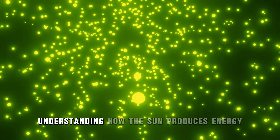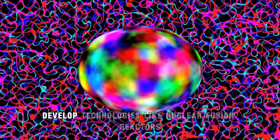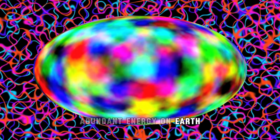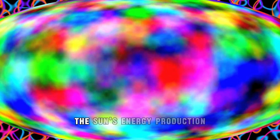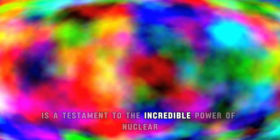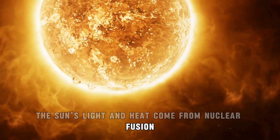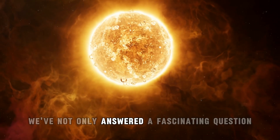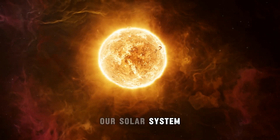Why understanding this matters. Understanding how the sun produces energy helps us appreciate the scale and power of nuclear fusion. It can help us develop technologies like nuclear fusion reactors, which could provide clean, abundant energy on Earth, and better understand the life cycles of stars and the broader workings of the universe. The sun's energy production is a testament to the incredible power of nuclear physics. Unlike fire on Earth, the sun's light and heat come from nuclear fusion, not combustion, and it doesn't need oxygen to shine. By exploring this topic, we've not only answered a fascinating question but also gained deeper insight into the processes that sustain our solar system.